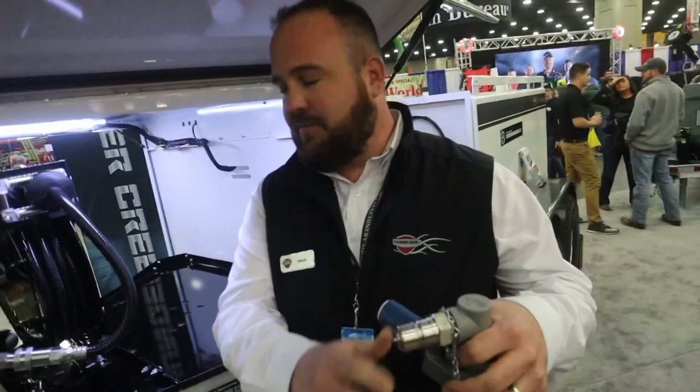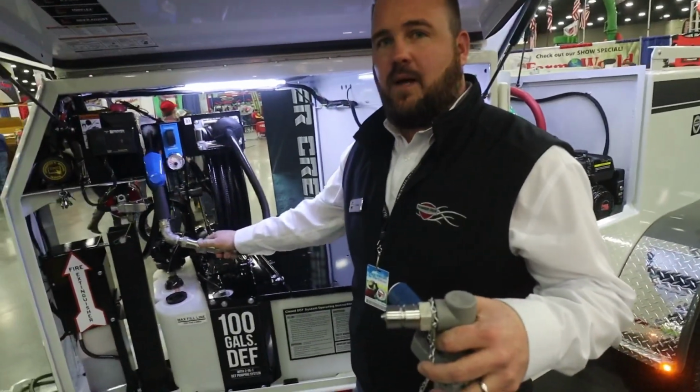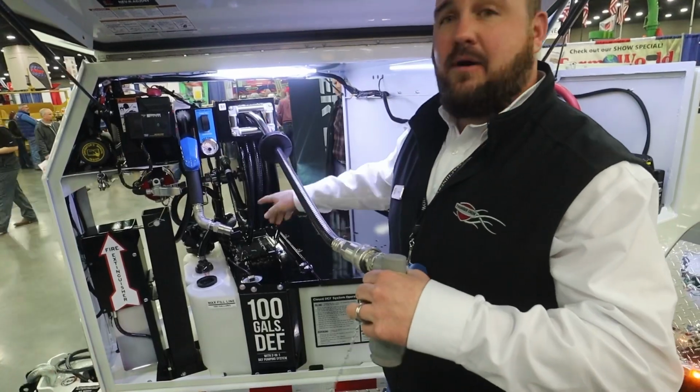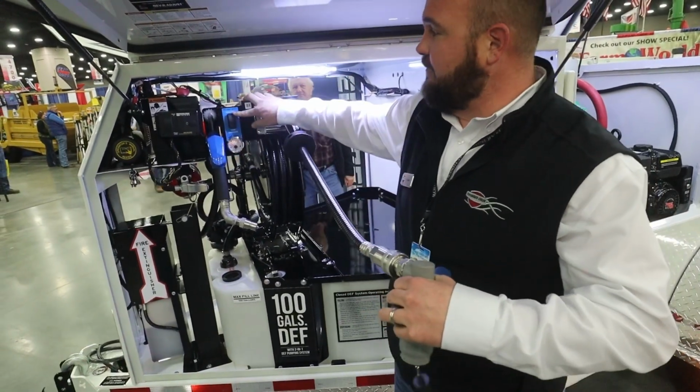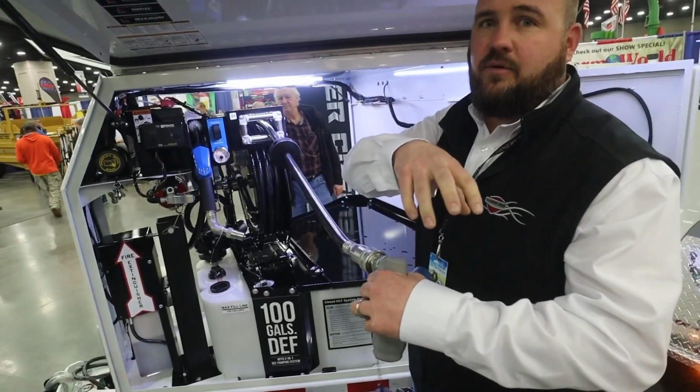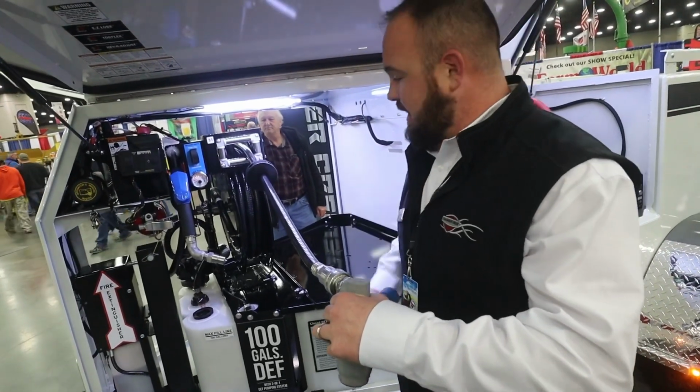You're going to hook this into the top of your tote. There's a stainless steel quick coupler here. You're going to take it off and quick couple it onto the Micromatic coupler. We've got a bi-directional pump here. You're going to hit tank fill on the toggle switch here. That's going to draw that DEF directly out of your IBC or your bulk DEF tote and into this tank.